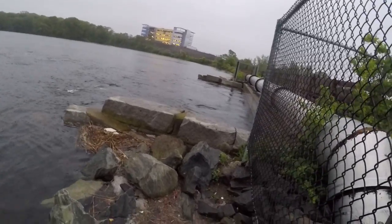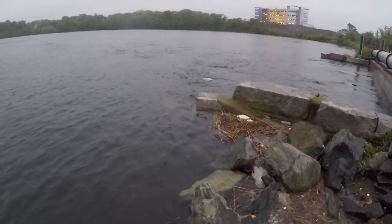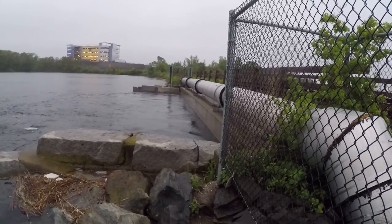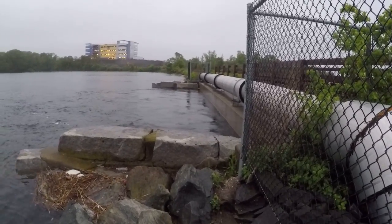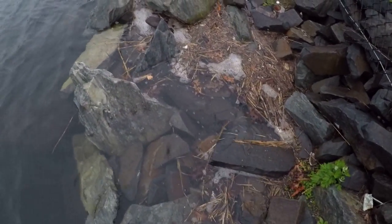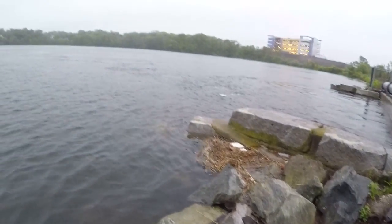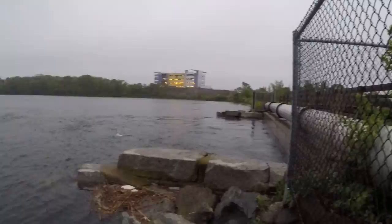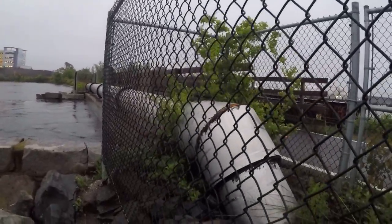Alright, see, very high. And also on this side, you can see where usually you can travel underneath this bridge, and there's no way you're going to do that. And as you can see, it comes right up to here. Alright, that's about it. See, there's a sewer pipe. The sewage goes right there.